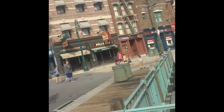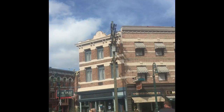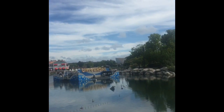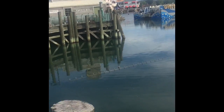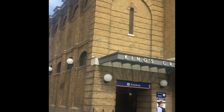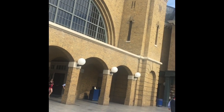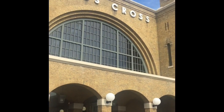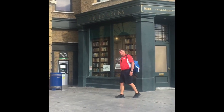Once that was done, of course, our next stop was Diagon Alley, and we were headed straight for it. We were really excited to not only be able to see the alley and walk slowly and take our time through it, but as you see, King's Cross, of course we passed King's Cross, and that was also a goal, to take the railway across to the other park.